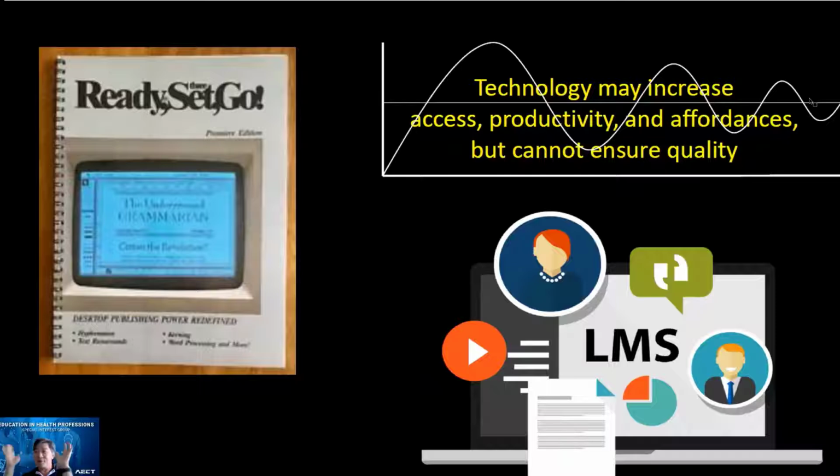LMSs, and I'm sure everyone has experienced an LMS now, or 99.9%, right? If you have experienced that, well, again, it increased productivity. All these people went online. How many of you had a bad online teaching or learning experience? Show of hands. Anybody? Anybody have a bad experience with an online course?